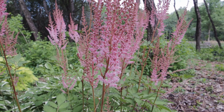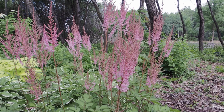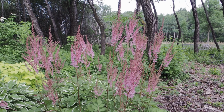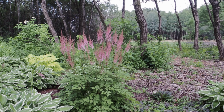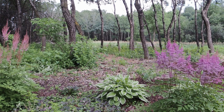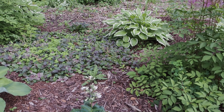But look, you could see it still has some to open on the top there, but they're open and like puffy on the bottom. Isn't that gorgeous? That light pink really stands out from afar. And just next to it, this is that hot pink Astilbe hybrid Rhythm and Blues, I believe.